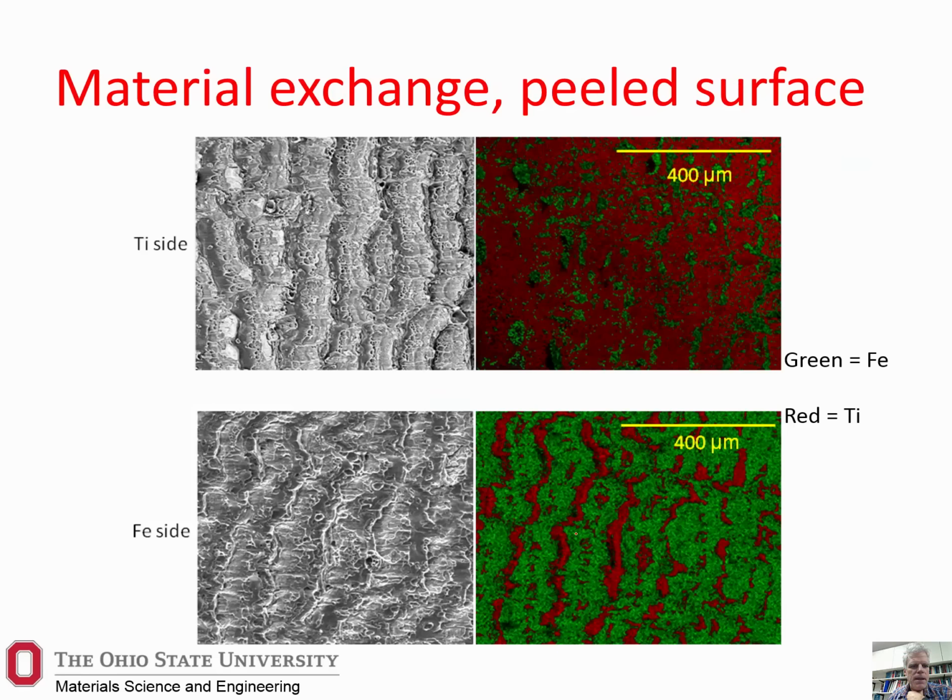But if you peel them, we can use energy dispersive spectroscopy and a scanning electron microscope to look at the images on the titanium and the iron side, and we can light up the green atoms as iron and red atoms as titanium with the electron optics that we have. You can see there's considerable material transfer on both sides after this, so we are getting real metallurgical joining between the two.